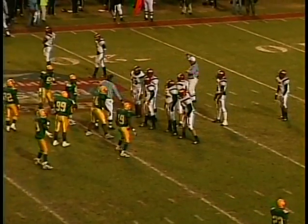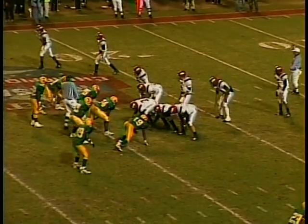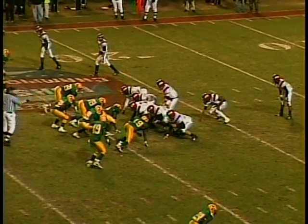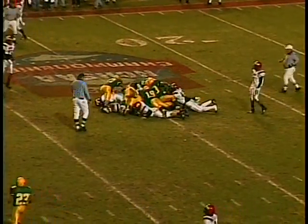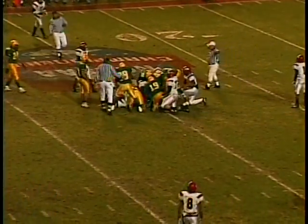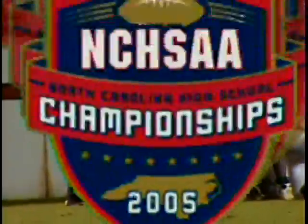Well, if you can think a little ahead, if they're able to at least get a field goal out of this situation, they will retain the ball. They'll have it kicked to them to start up the second half. Tarnicki will just fall behind his center. First down, New Bern. First down behind Austin Green, number 70.